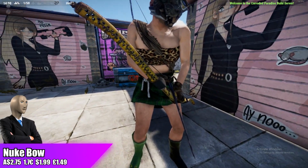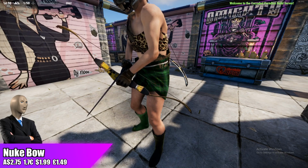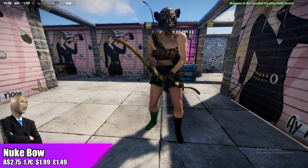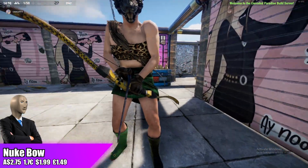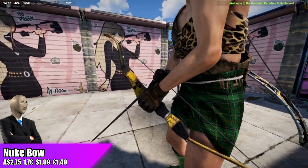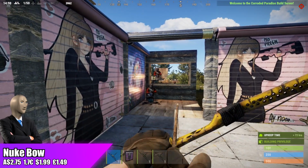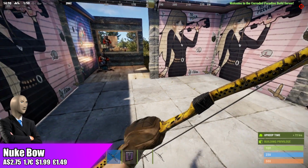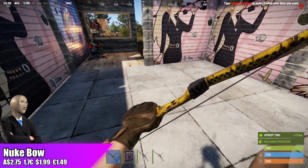$2.75 should be alright for this Nuke Bow. Personally, I don't think it's going to be the best investment, although the cheapest bow on the community market is $1.99, and then after that it's $2.91. So only one of the bows really is below center store price, so you're not really going to be in too much trouble out of the 30 bow skins that are in the game. And I do think that this looks better than the majority of them. So for that reason, I will recommend investing in the bow skin for this week.